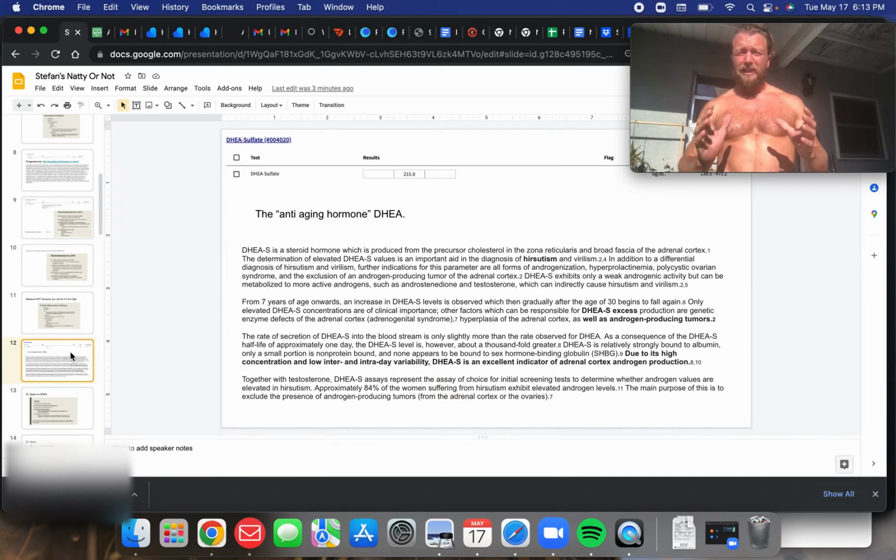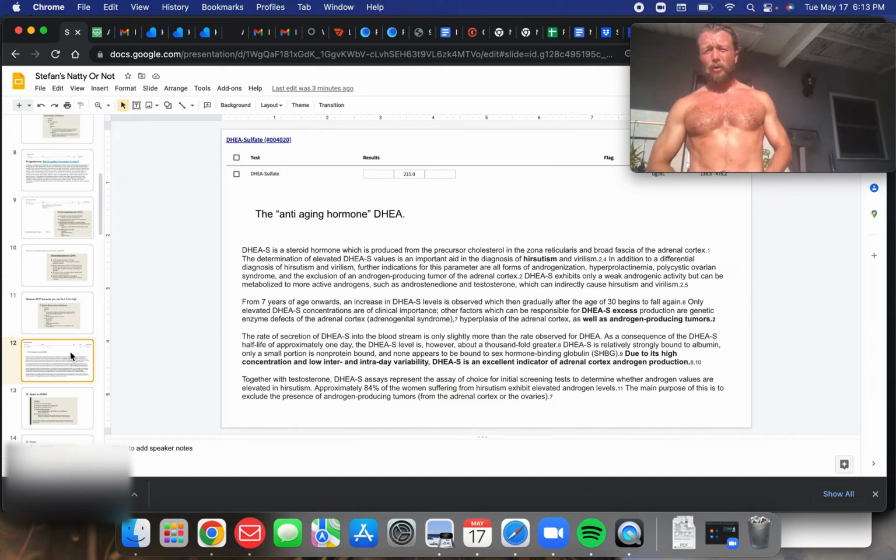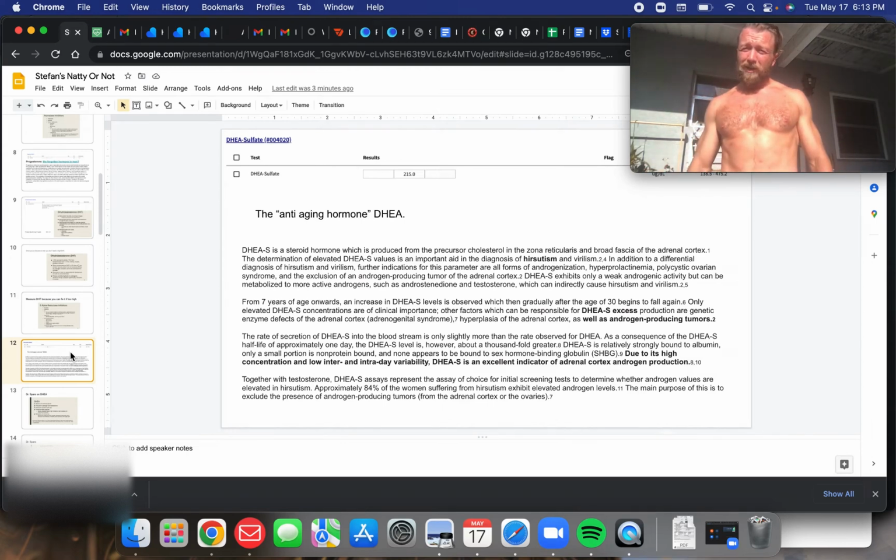It can be treated. DHEA is also known as the anti-aging hormone. At these hormone conferences I go to, they talk a lot about DHEA. It's actually over the counter in the US. In other countries, it's actually a controlled substance because it's that powerful. It's a precursor hormone. Excess DHEA is associated with hirsutism, specifically in women, meaning more hair growth, not something that women always want.